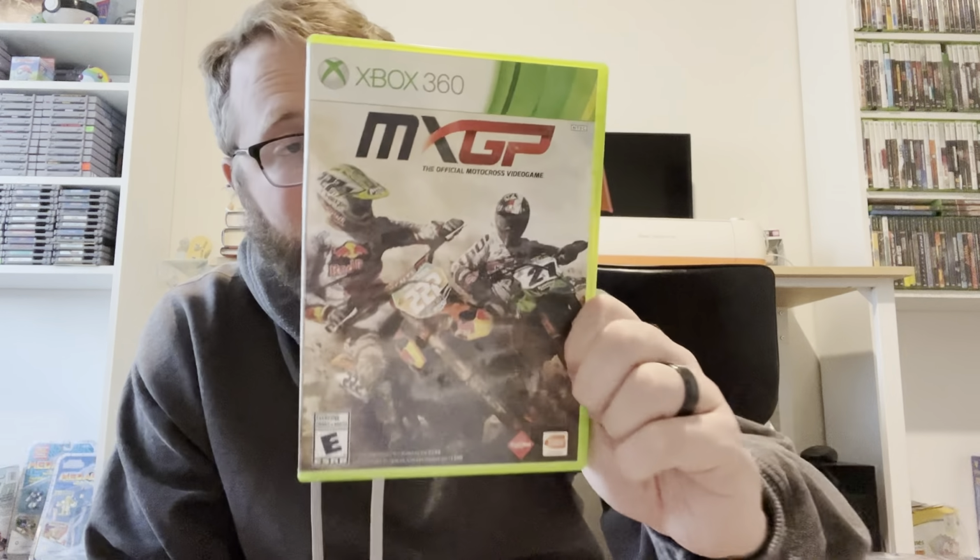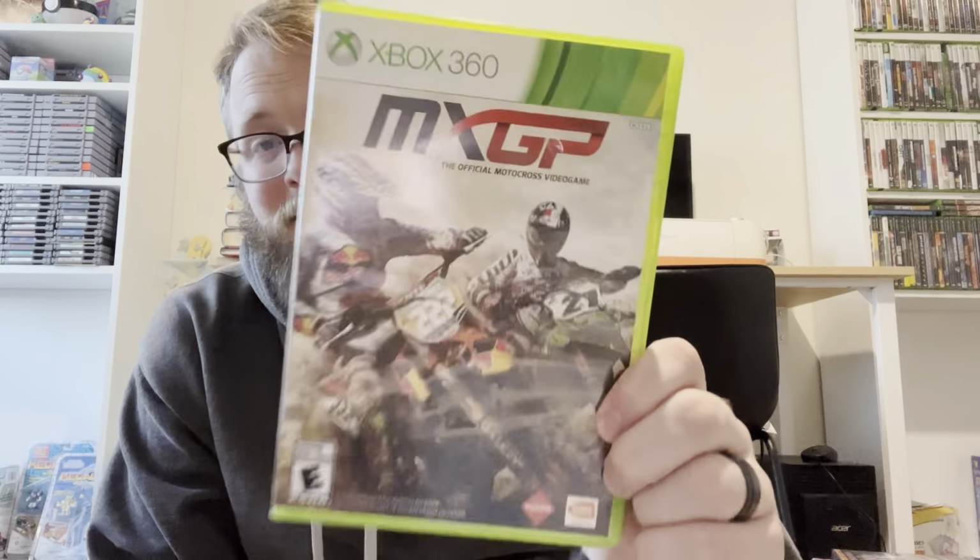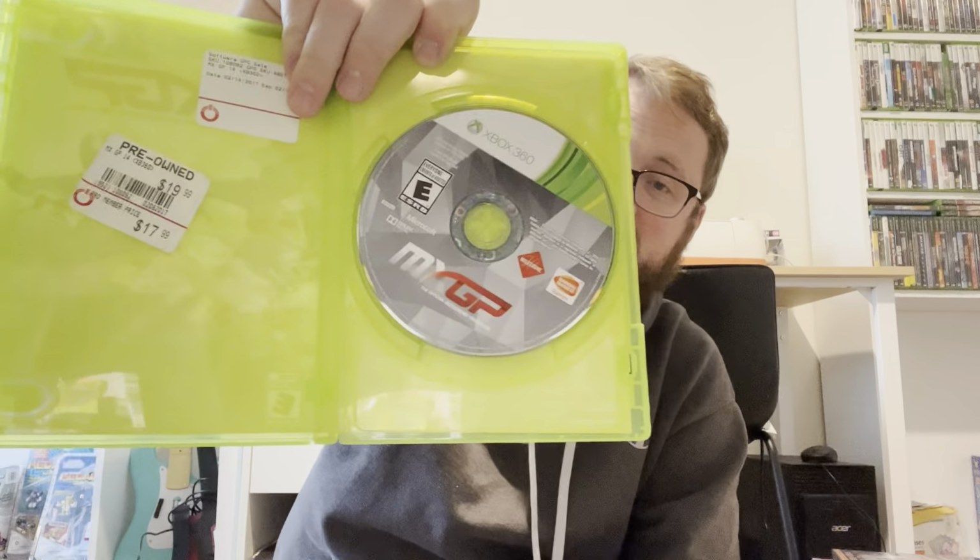And then from a pawn shop for $3, Moto MXGP, the official motocross video game. Didn't know if I had it in the collection. Is no manual, but not bad. Disc is in really good shape. Couple smudges, but should work. $3, not a bad deal there.